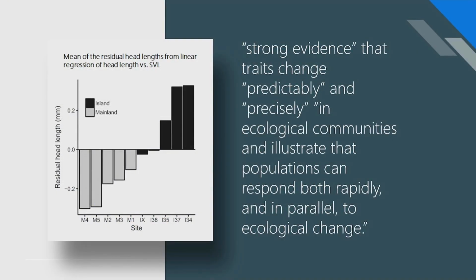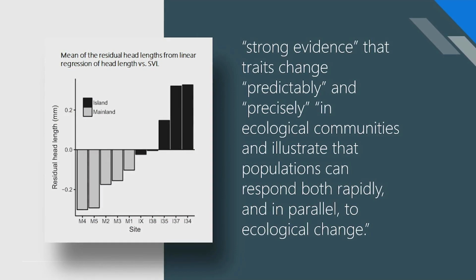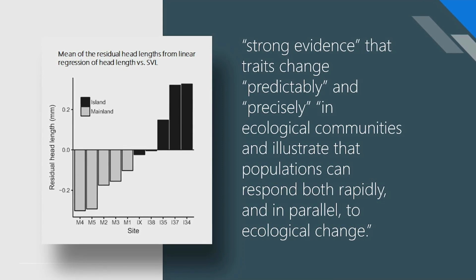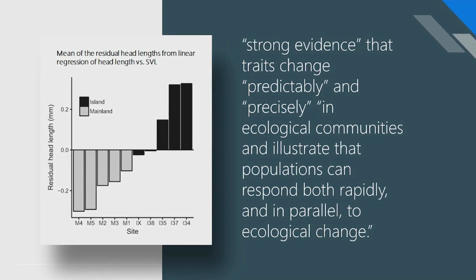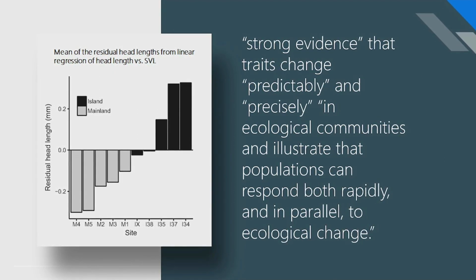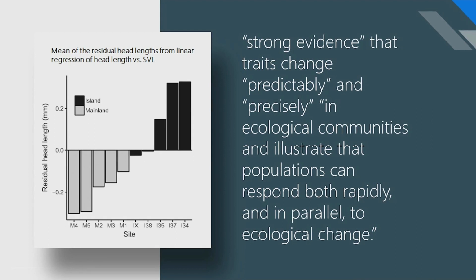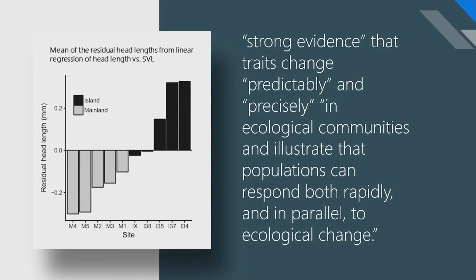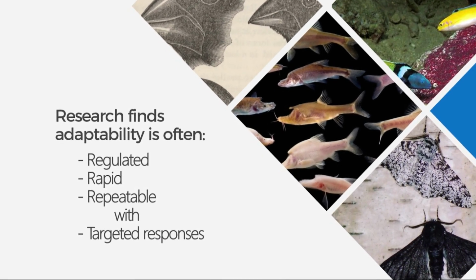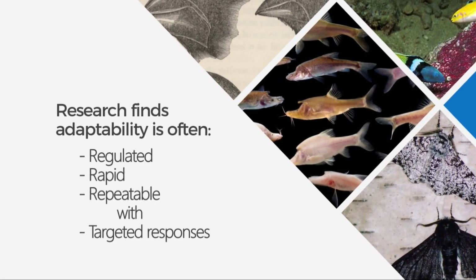And in fact, this little graph on the left shows head length to body length for two different populations, mainland populations and island populations. And these folks said that this provided, quote, strong evidence that the traits can change predictably and precisely in ecological communities, and illustrates that populations can respond both rapidly and in parallel to ecological changes. And I mentioned to you earlier that the literature is saying that adaptation is being characterized as highly regulated and rapid and repeatable and predictable, and this is exactly what we're seeing.